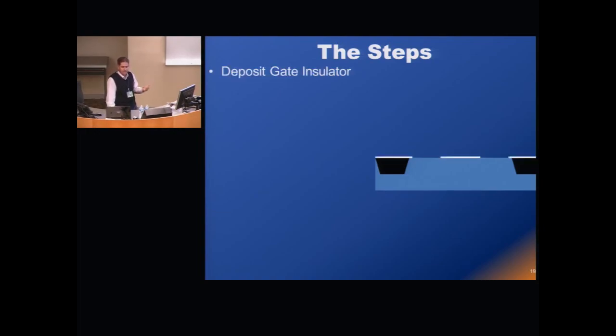You then deposit your gate insulator. Gate insulator, I'll show you in a minute, is very, very thin, very high-quality silicon dioxide or things like that, very high-quality insulative material. It is the core function of the transistor. A lot of the changes beyond lithography have been scaling this down below the nanometer level. It becomes interesting. Then you deposit your gate.